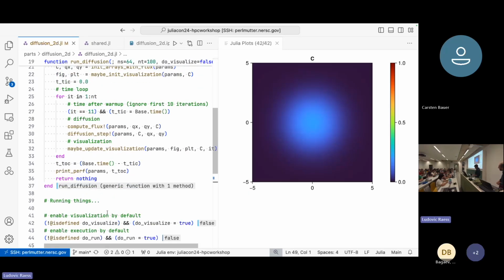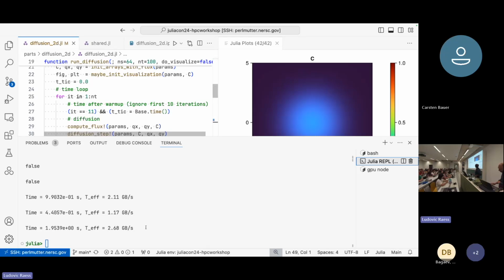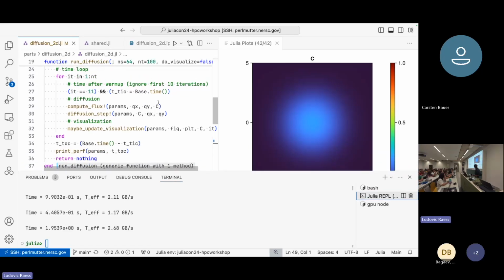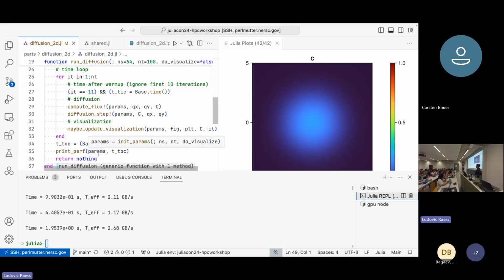One last thing, and then we can go for a coffee break. So the code also has some timing, some performance measure, meaning that after skipping 10 warm-up iterations to account for various things, I start my stopwatch, and at the end of the computation, I check the delta t of when I started the stopwatch minus now, and then based on this delta time, I report timing and something called effective memory throughput that we will have a look at right after the break.